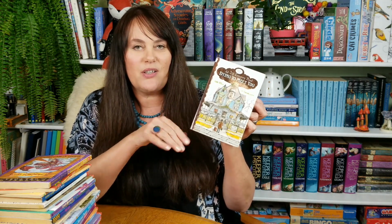43 Old Cemetery Road, Dying to Meet You. This just seemed like a lot of fun. An old man who wants to move into a house. He's a writer and he wants quiet, and he moves in, and there's a little boy there and a ghost who really don't want him there. And this is Dragon Nest, Dragons of Del Toro. Yep, this is book number 1.